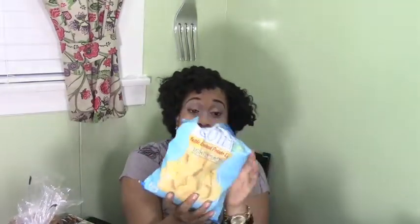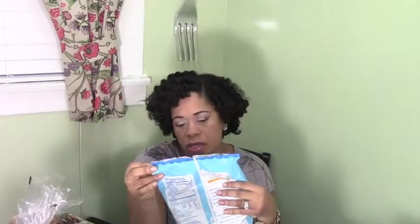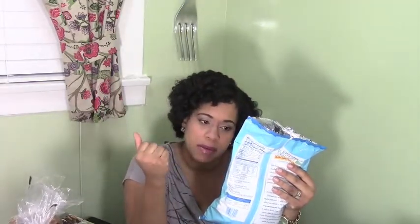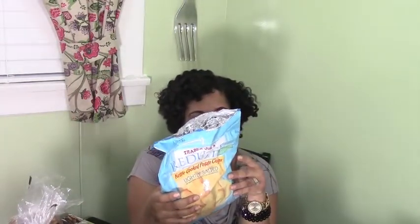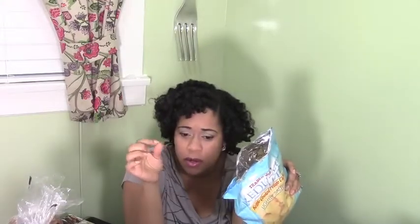This is a snack that I really like. This is reduced guilt kettle cooked potato chips, lightly salted. So if you want something with not a lot of salt, it has 33% less fat than regular potato chips, and I'm not sure as far as the sodium. It has 95 mgs of sodium, so you may have less sodium than other chips. But I like these because they're really crunchy. As you can see, my kids got a hold of them already, but they're really good.